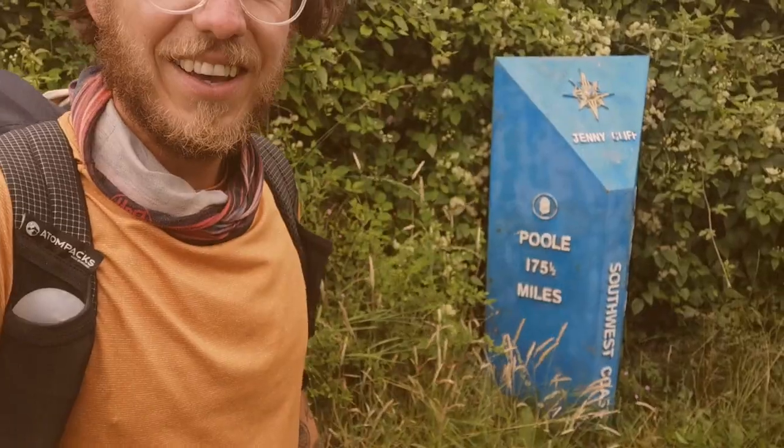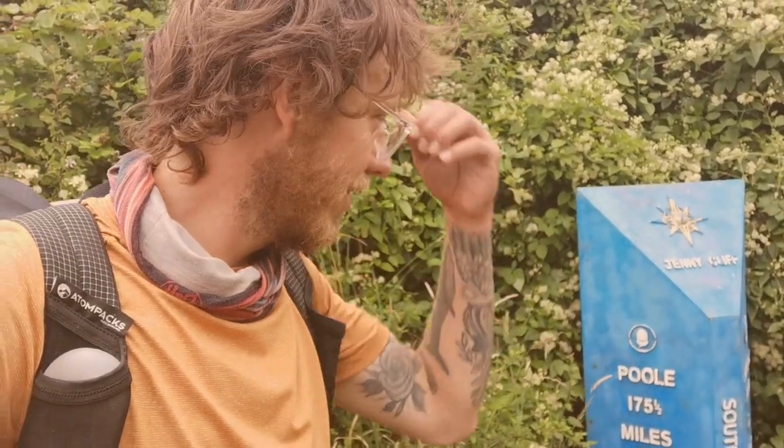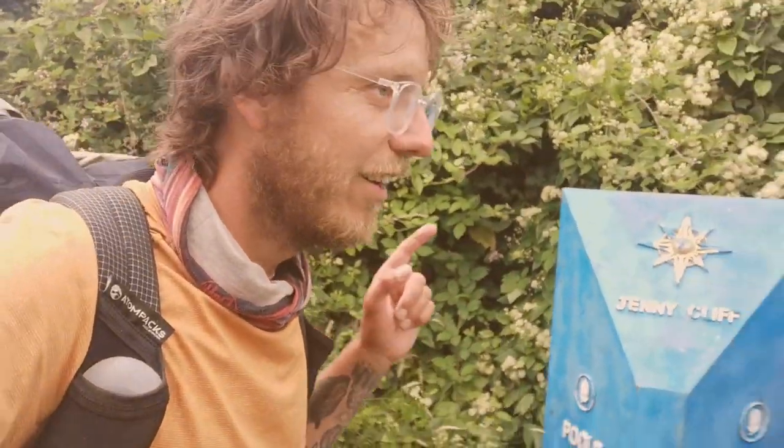Absolutely beautiful. Hey, according to this, Poole's only 175 miles. That is way sooner than I thought. That has given me a bit of a boost. That is cool. Not sure who Jenny Cliff is, but thank you for putting this here. It's given me a... Yeah, let's go over this. Let's finish the coast path. Yeah.